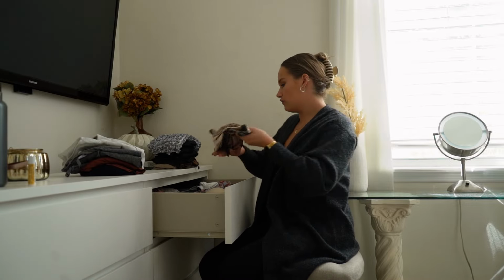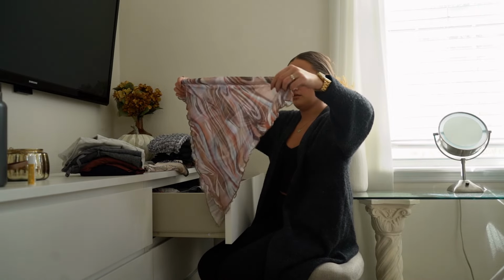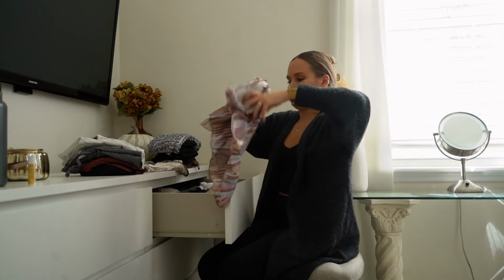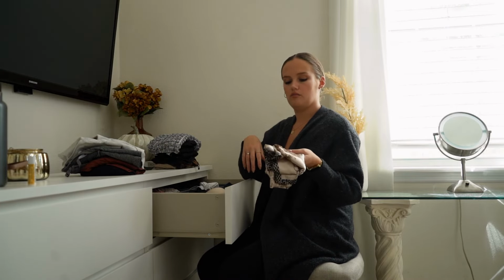I have two scarf kind of tops. I like that one. I'm not sure if I'll wear this one. I think I wore this once, maybe. I'm not sure I'll wear this one, but I do like the one that's kind of a scarf material, and if not, I can wear it in different ways.